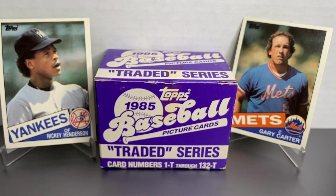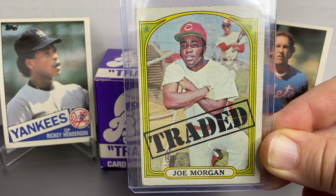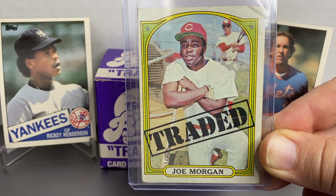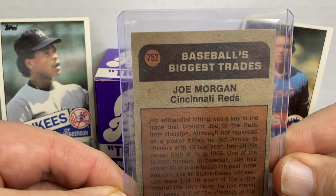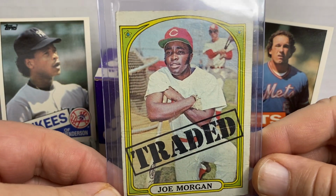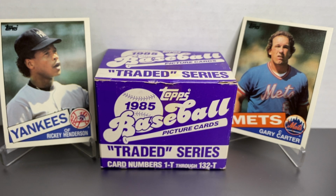And there are 3 Hall of Famers in the '72 traded subset. There's Joe Morgan. He was traded from Houston to the Reds. So there was a Houston Joe Morgan card in the '72 normal set. And the last series printing, this is 752, shows him with his new team, the Reds, with a traded stamp on it. And there were 2 more Hall of Famers. I don't have their cards. They are Steve Carlton, showing him with his new team, the Phillies, as well as Frank Robinson, who was an Oriole, and it now shows him as a Dodger. So that's 1972.